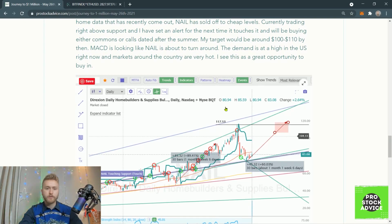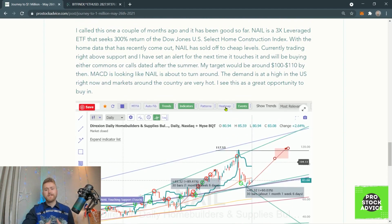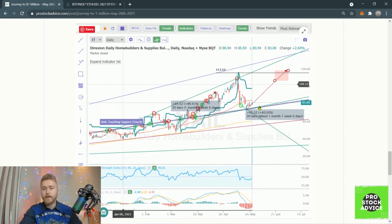So Nail is the Dow Jones Home Construction ETF 3x. And of course you always have the safer version, something like XHB. But I think Nail is interesting, and it doesn't necessarily have to be an option for myself. I would just buy common shares since this is 3x leverage, but you could always do options too. It is on support right now, so I went ahead and set my alert. If it does touch this support, I think it could make a run for around the 117 level.